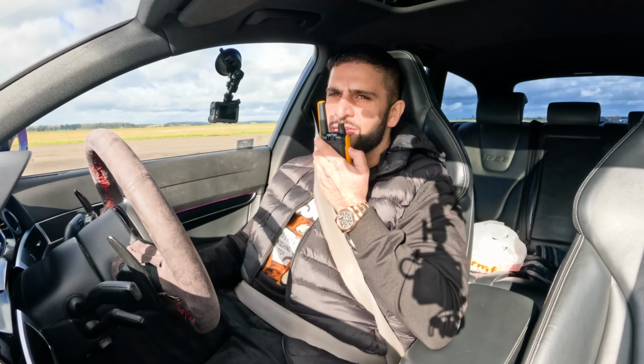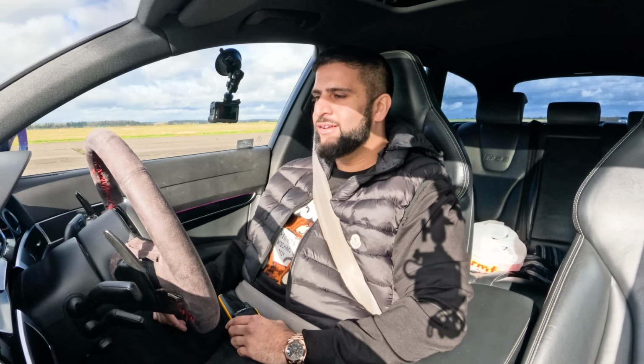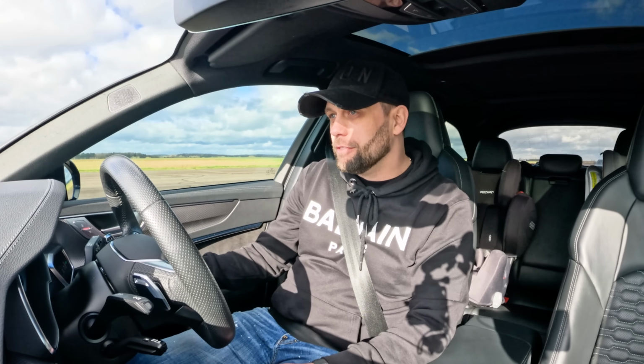The C6 looks nice from the back, don't it? I want to see that dyno print on that purple one.